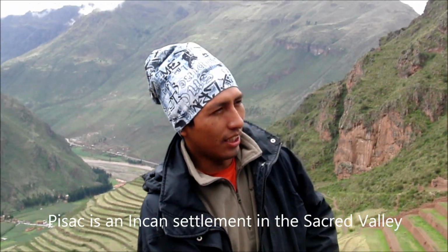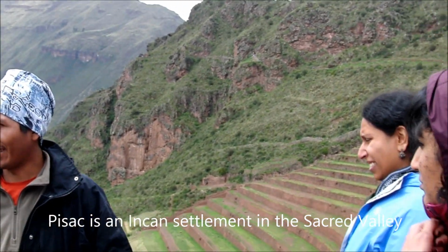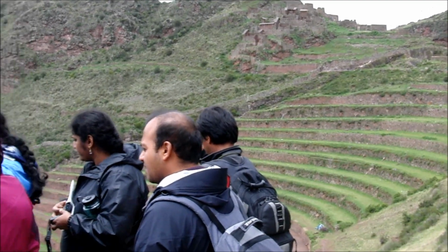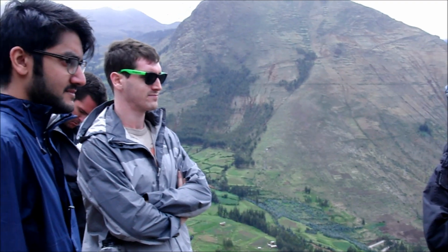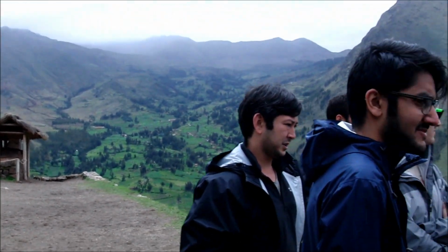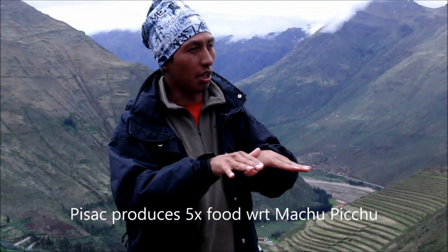If I compare this with Machu Picchu, I would say that Pisac is bigger than Machu Picchu, because this Inca site has more farming areas. Just as an example, the farming areas that Machu Picchu has nowadays were able to supply food for more than 1,000 people. If we compare that with these terraces, Pisac was able to feed more than 5,000 people, guys. So it's like 5 times more in terms of farming areas.